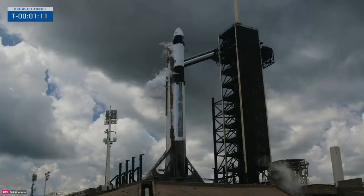On countdown net, hold. We are standing down for violation of weather rules. Launch auto sequence is aborted.